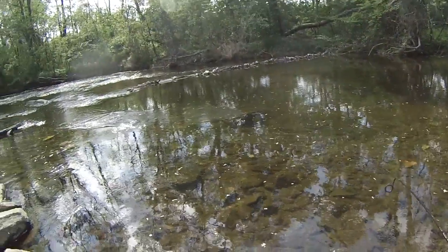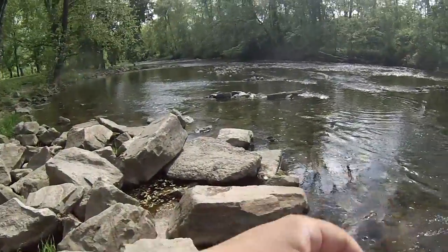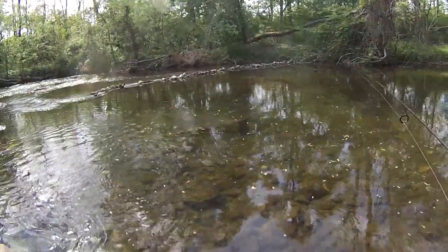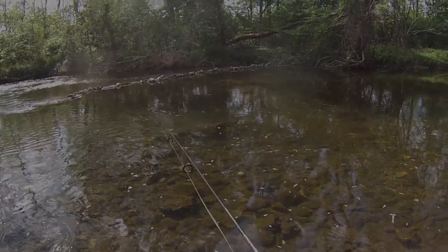Fish on. Yes. Nice one. It's a bass. Oh, it's off. It was a nice largemouth bass. Right over here, folks. About a one pounder.